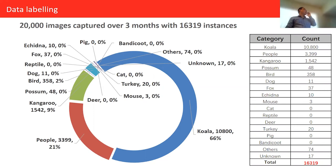The main labeled objects are koalas captured from the animal sanctuaries or zoos. And then we have a lot of people, kangaroos, possum, birds labeled as well.